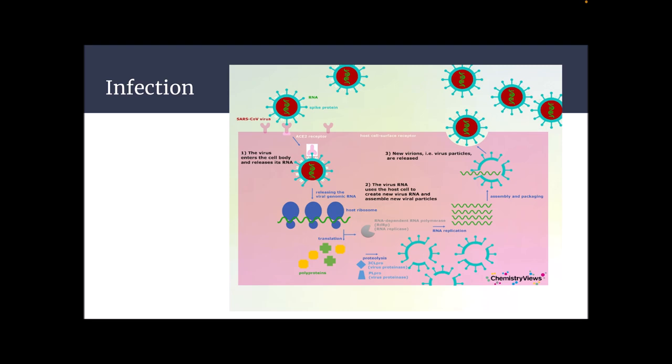Other symptoms such as fever and chills are caused by the body's immune response to the virus as it tries to fight it off. While SARS-CoV-2 most notably infects humans, it can also infect and cause illness in other mammals such as cats, dogs, and ferrets.